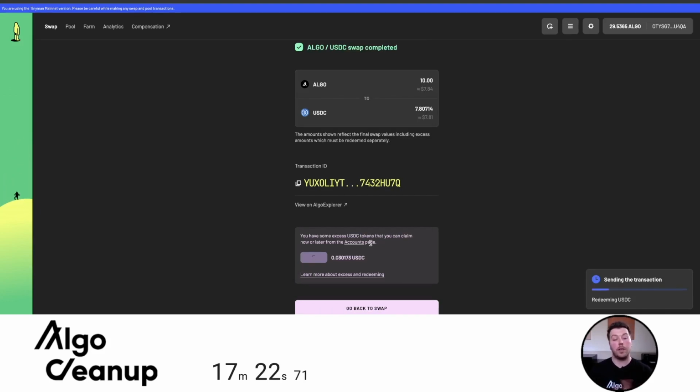And so this is all being done through a smart contract. So there's no one at Tinyman approving or disapproving these transactions. This is why it's so important to the ecosystem.